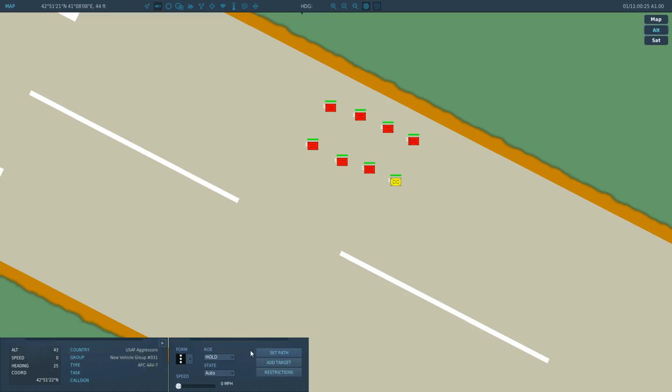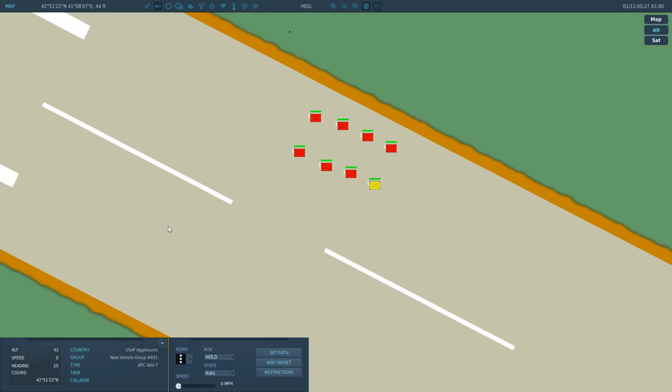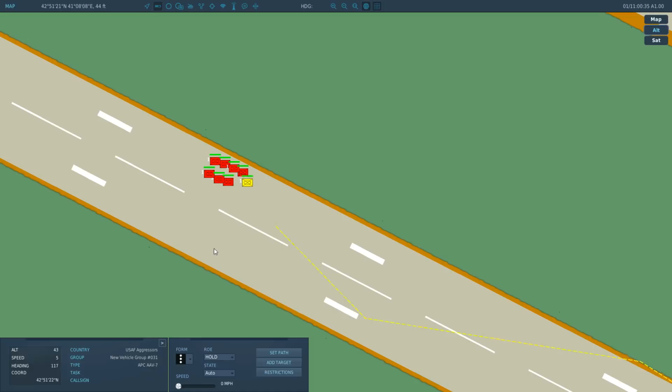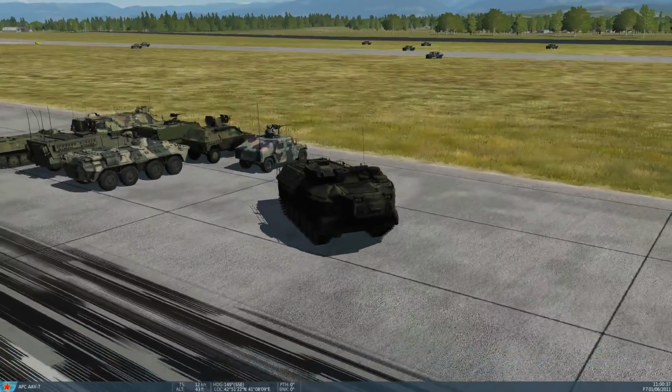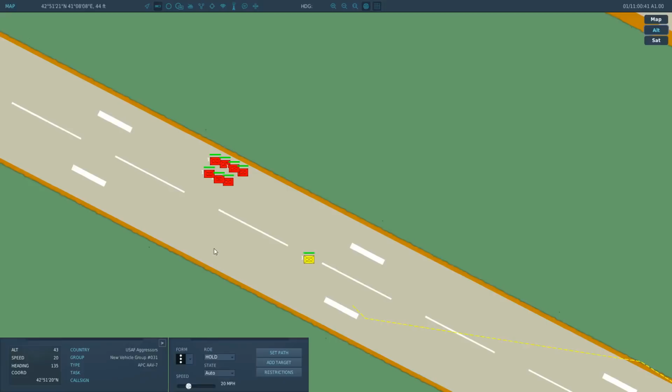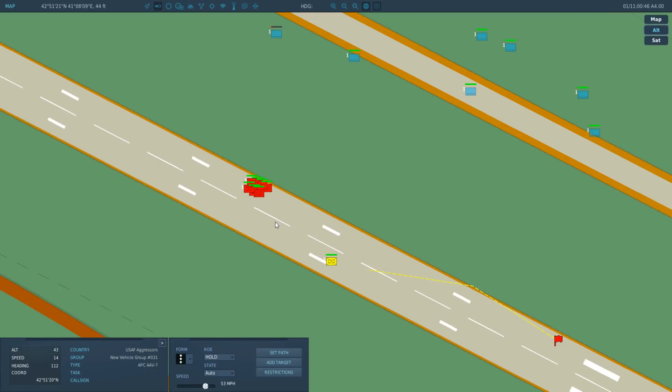Restrictions, add target, set path. So set path we'll do next. We'll go left click, left click, left click, right click to confirm. Off he toots. And we can speed him up, we can slow him down. Let's run to the end of that course.